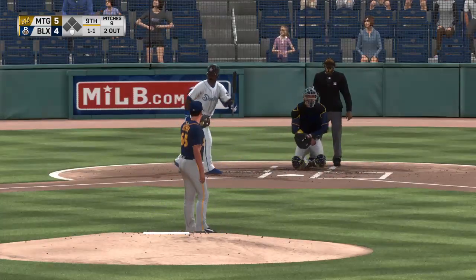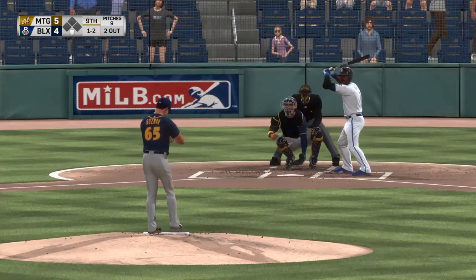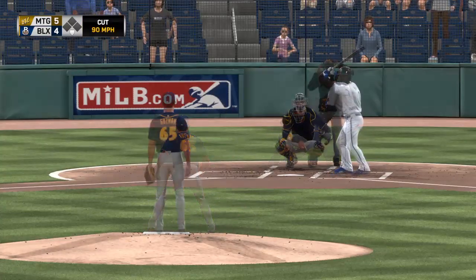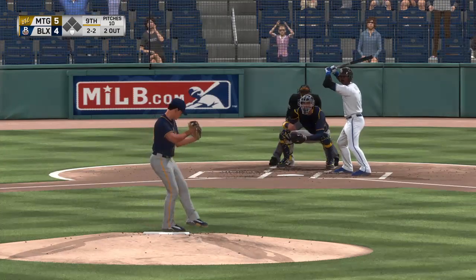Now a ball swung on and heading for the stands in right, and that'll move the count to 1-2 now. Oh, that looked like a pretty good pitch to hit. It's a little bit late, so he might have been just fooled a tad bit, just enough not to square it up. That misses, and we're even at 2-2. Has them down to their final strike.